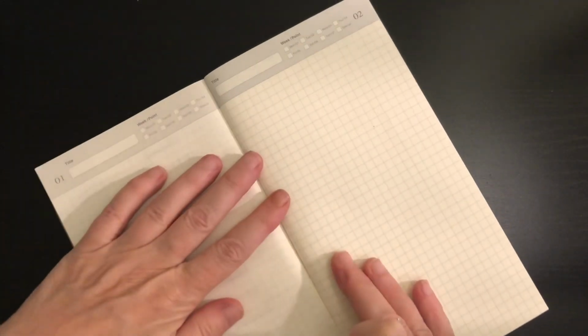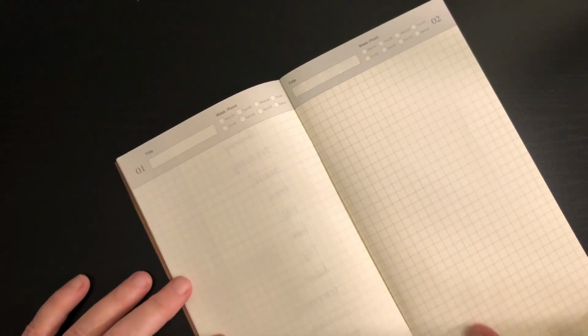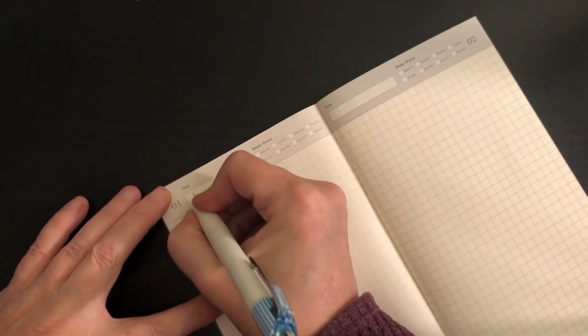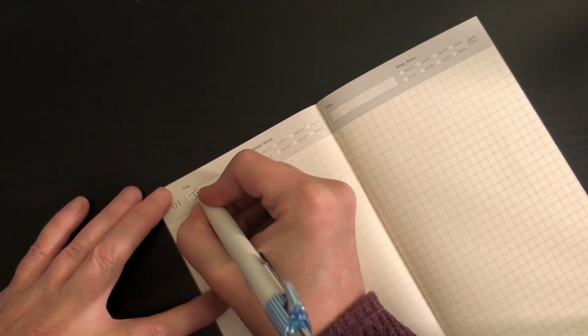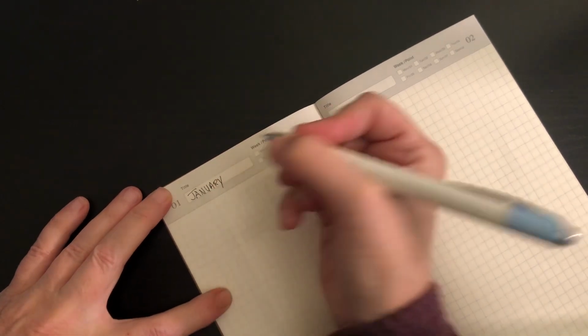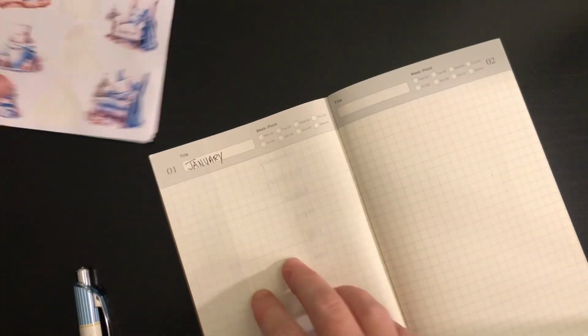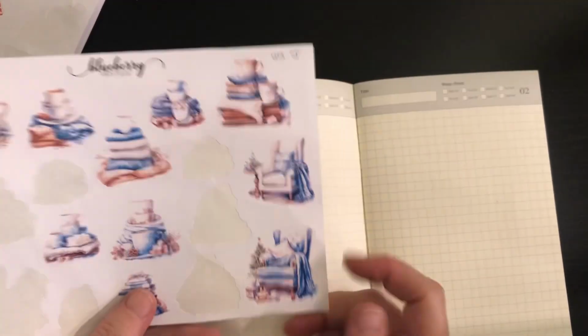So the idea, and what's nice too, is each month can have a double spread. So I'll just put January up here. Yeah, so I'll just have this, again, very simple, and I'll probably put a couple of the corresponding stickers just to tie everything together, and that will be it. So for this one, I'll use the January stickers.